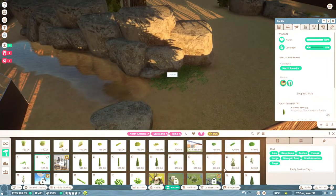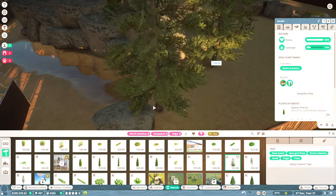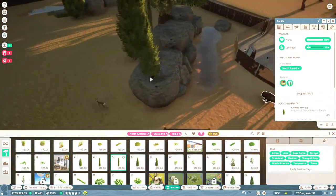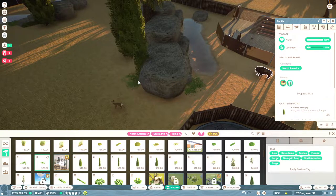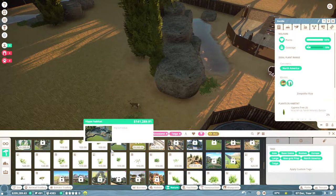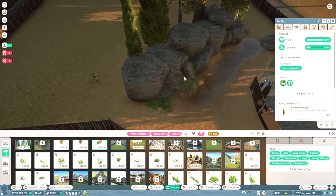So fun. What's your favorite animal in the zoo then, guys? And what do you want to see hopefully added next time? I'm hoping we can put in a tiger because I'm pretty sure I can afford it. So yeah, if we can, we might do that.